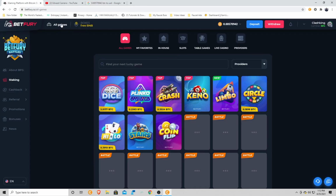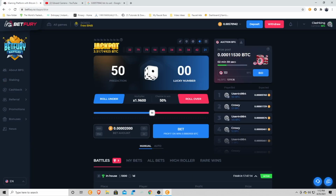And I just want to go straight into the strategy and showing you how this strategy works. So let's go to all games real quick. Let's go over here on dice, and once we're here inside of the dice platform, guys, I'm going to show you that this is working. I like to go on fast just because it's going to take us a while. You can see all of these reds, and that is part of the strategy.